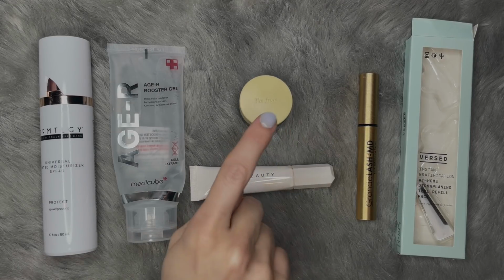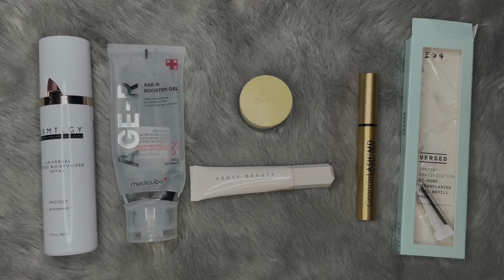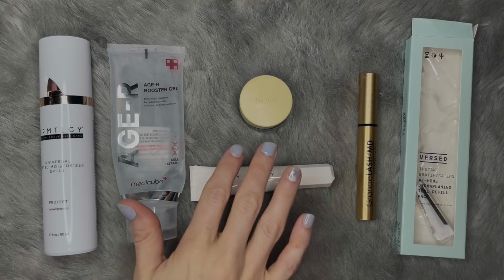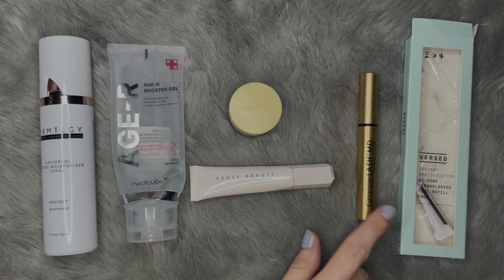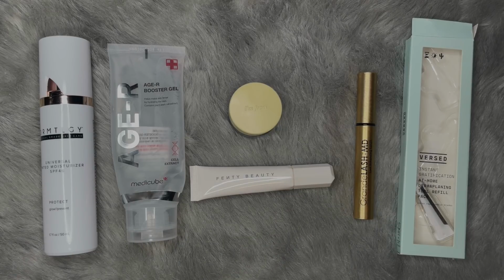Whereas the I'm From Honey Lip Balm, oh my goodness, I loved that. What a wonderful winter lip balm. It is so healing, and you know, that's a characteristic of honey, so no wonder I loved it. That was gifted by Yesstyle. I need to finish my Fresh lip balms, but this just ended up taking such priority because of how much I enjoyed it.